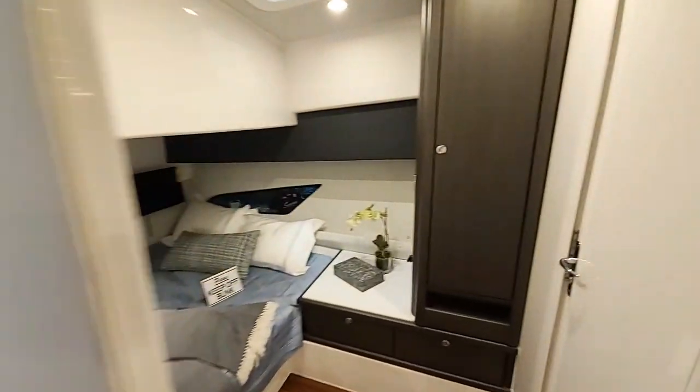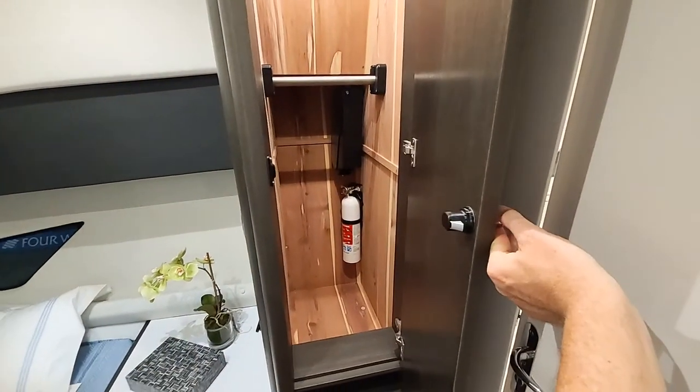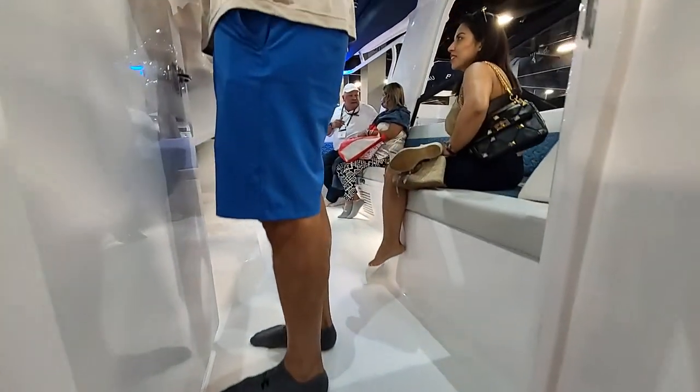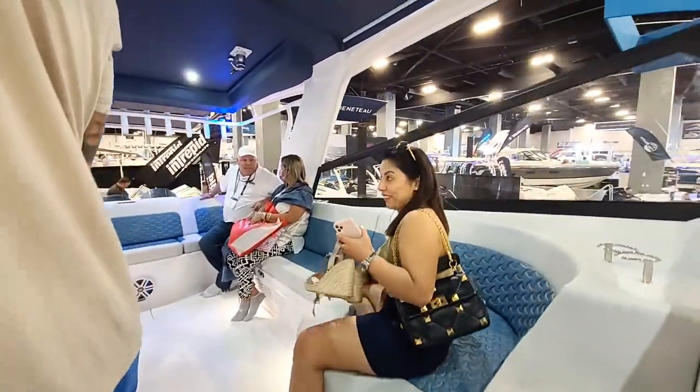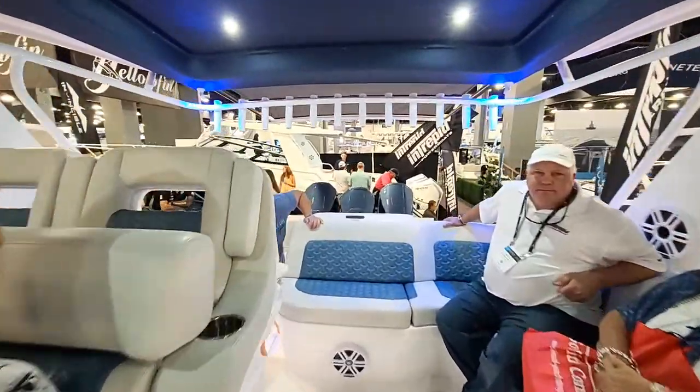Four more here. How much space do you have in there? Oh, that's nice. Pretty big. Cedar line. Starting is about 1.4 to 1.5. 1.4 to 1.5 on the 47.